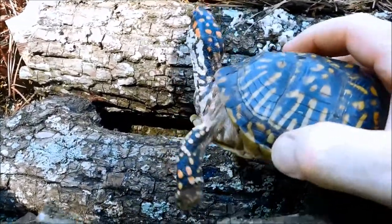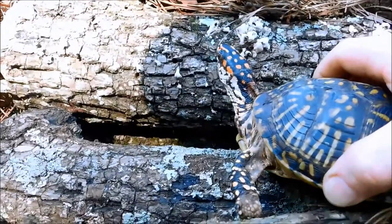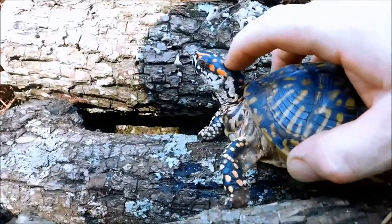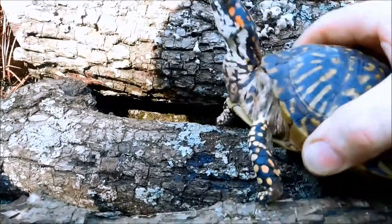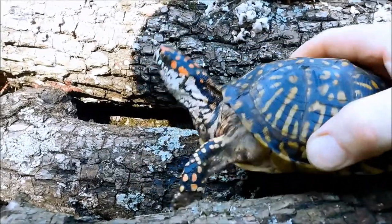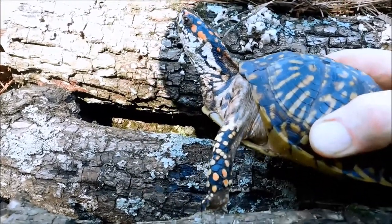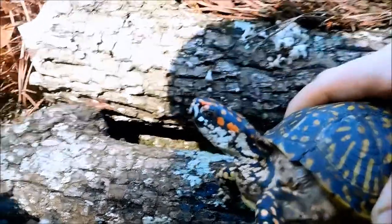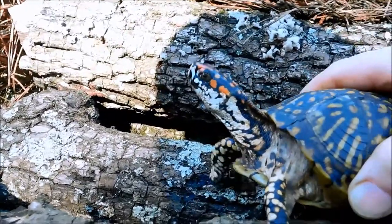I've always loved turtles. I like turtles. I had box turtles when I was a kid, along with snakes and other stuff, lizards and all kinds of junk. They're very strong. I mean, he's like a little tank. You can't hardly hold him. Them suckers are pretty strong. I just wanted to kind of tell you how you can tell the difference in them.